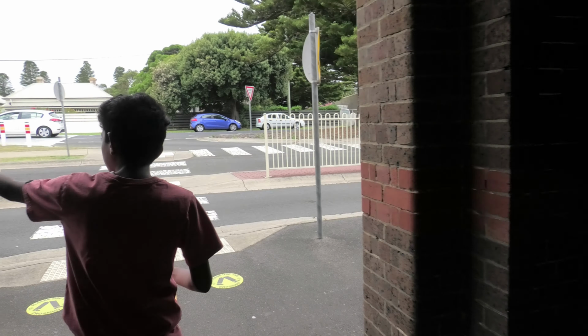Yeah, this station is really nice. And you can see the old station building, which is over there, up here. Now the station building is really nice.